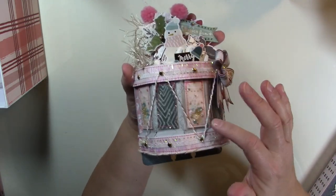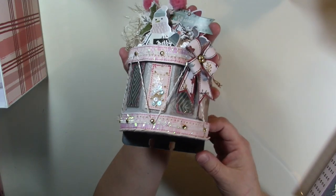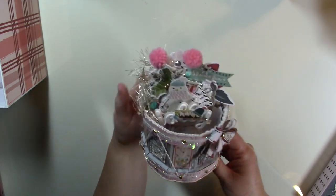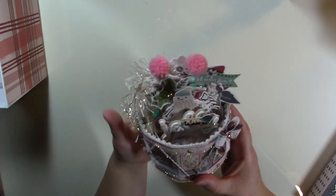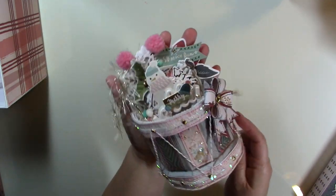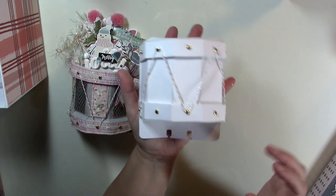I love how she designed the drum so that you get the cording effect to the drum. And it's just super duper cute. Now the SVG Cuts file actually cuts a full round drum, right? So I had to manipulate and figure out a way to turn my drum into a memory dex. And I'll show you, I did a little prototype.